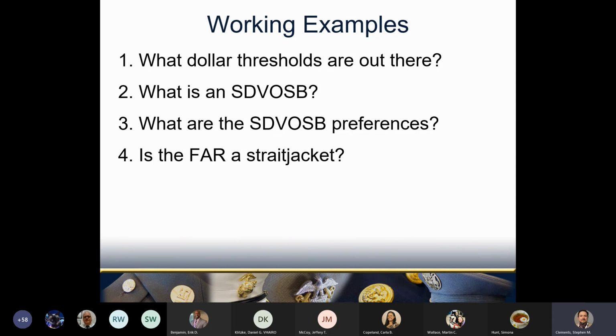So what do the sources say about dollar thresholds? How do they define them? Next, SDVOSBs are very important considerations for our contracting processes. So what are they, and what kind of preferential treatment can they receive? Finally, the FAR, the VAR regulations.